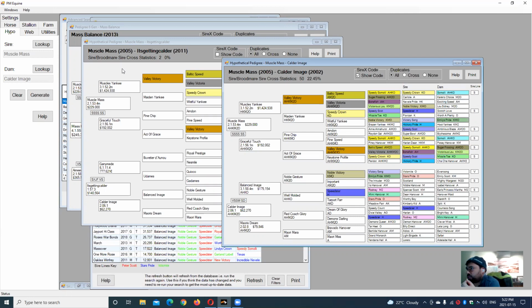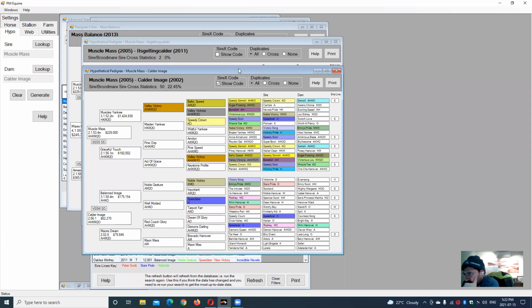It's one of those things that I've got to weigh out. Do I do frozen or do I do fresh semen where she's more likely to get in foal? Those are the things I need to weigh out. But I do like this Muscle Mass. Well, the frozen semen is pretty dependable now. Is it a lot better than previously? Yeah, it's just a matter of timing. You just got to bring the mare in and get it when you want it.